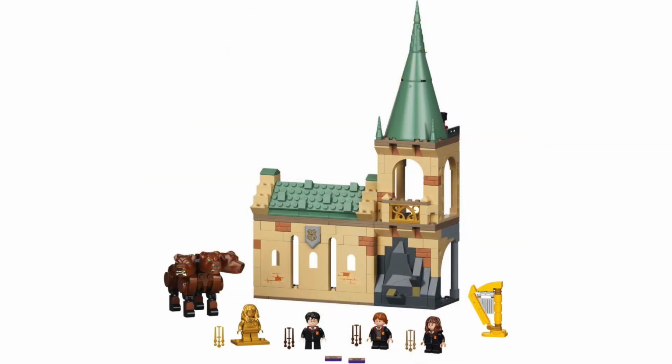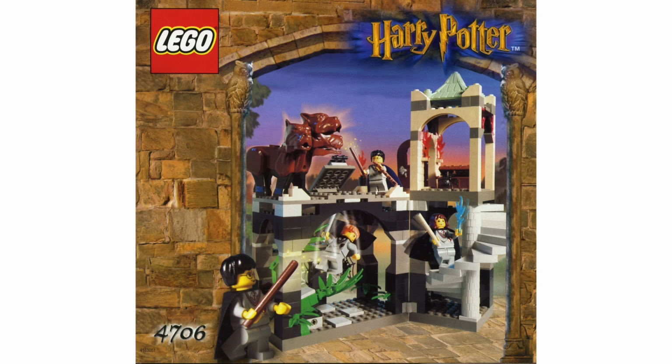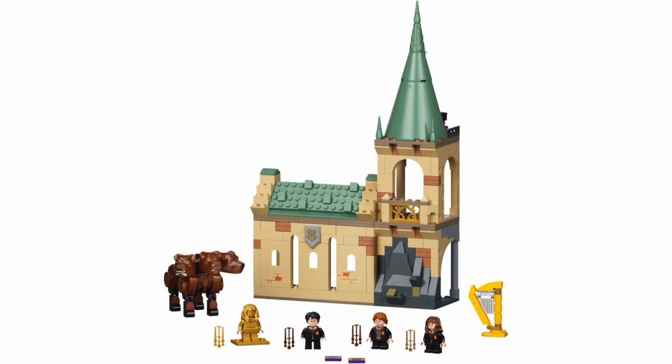Next, we've got Fluffy Encounter, and I think that this set is just a perfect remake. I love the 20th anniversary line a lot more than I thought I would, because the sets look exactly like the ones from 2001, which were really good sets. So I like the return to the sand green roof pieces. Getting such a sizable chunk of Hogwarts in a $40 set is great, and of course we have a brand new Fluffy with new molded heads.